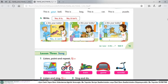Okay. Is this your teddy? No, it isn't. Is this your teddy? Yes, it is. It is my teddy. Is this your teddy? I think she says no. So, no, it isn't my teddy.